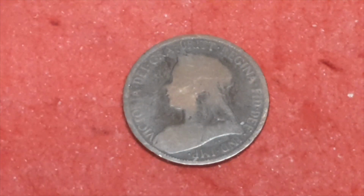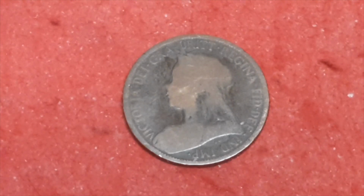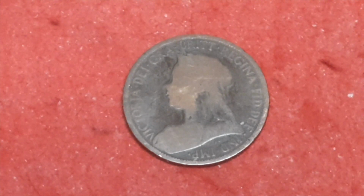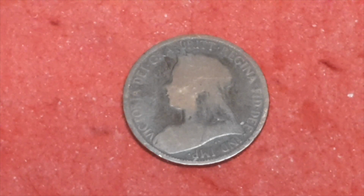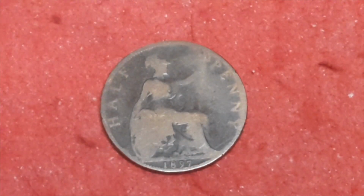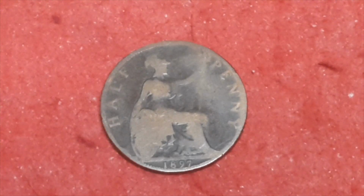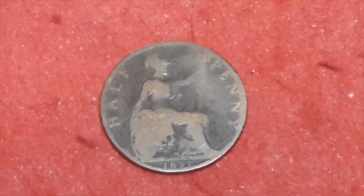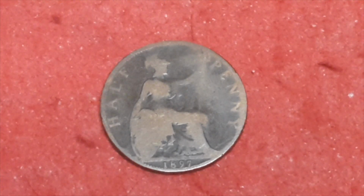Next on the agenda is probably the oldest coin I'm showing you today. It's a 1879 to 1897 halfpenny, again bronze, Queen Victoria. The lettering in Latin reads, Victoria, by the grace of God, Queen of all the Britons, Defender of the Faith, Empress of India. Engraver was Thomas Brock. The reverse side is Britannia. And the engraver was Leonard Charles Wyon. I'll put his name underneath. With a mintage figure of 8,690,000.